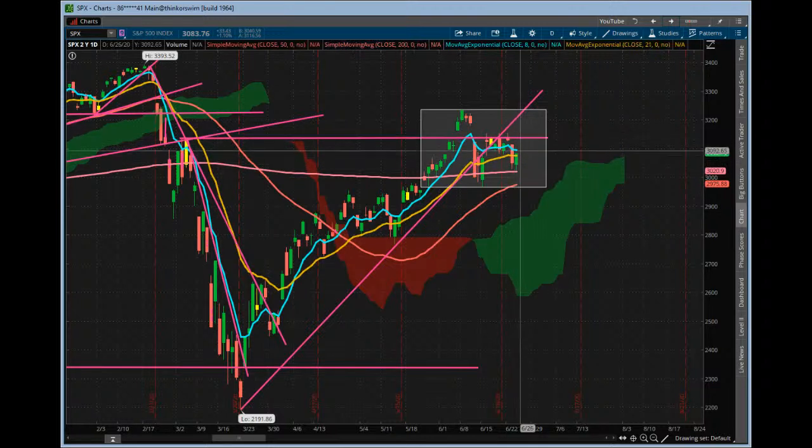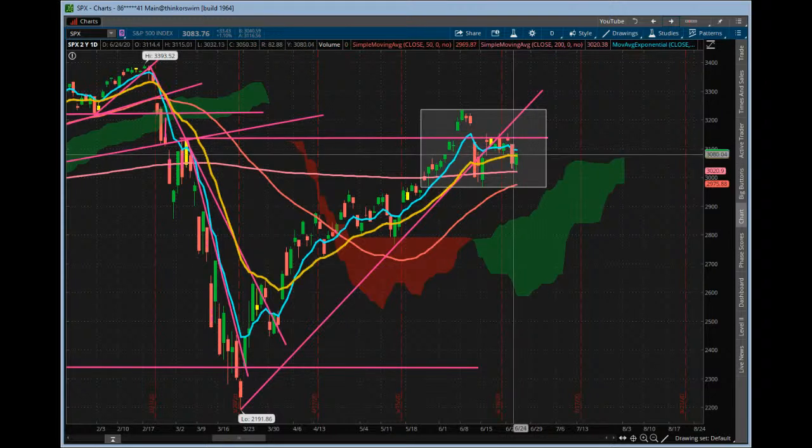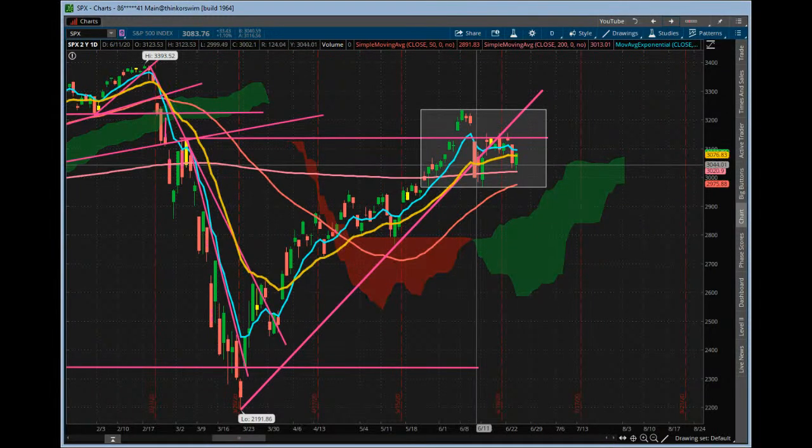We were expecting a choppy day today, and that's what we got, because it was a pretty rough day yesterday. It was a lot of volume to the downside, and we talked about this last night that we were expecting to get that chop, right? And we did today, but then they stepped it up again and broke it out. So let's see the price action here intraday.